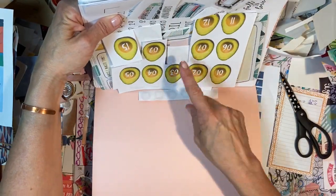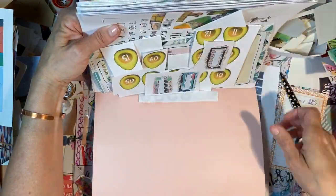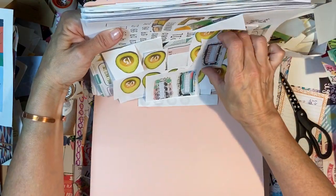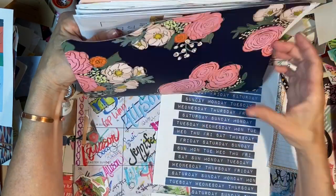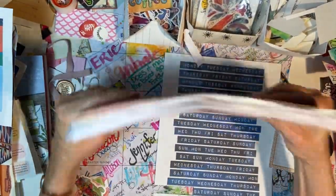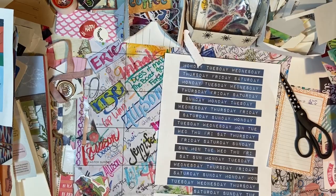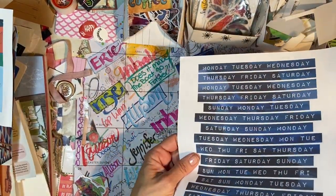So maybe I need to cut them apart and put them in little things. In fact, I'm going to cut that apart and put it in my... well, no, I'm going to leave it here. All right. Okay, so there's my printables folder. And we'll put that back in here. See how that... Oh, but look, there's more.